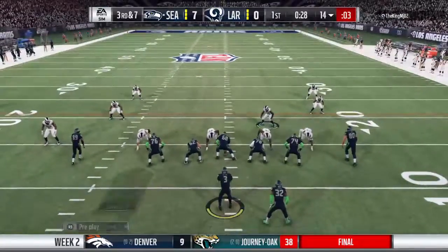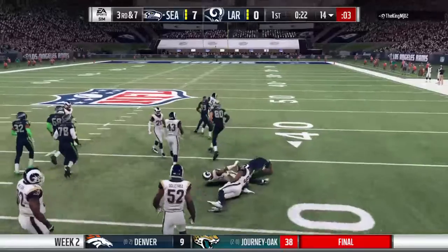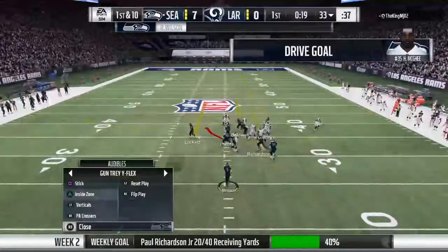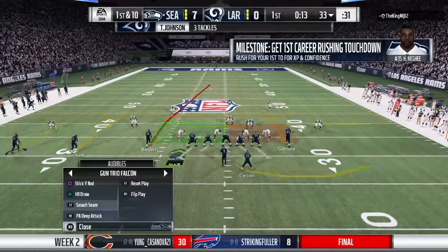They'll send a receiver here in motion right. To throw is Wilson. Over the middle, complete. That's Richardson. And he's able to get this one all the way past the 30. A good pickup there of 20 yards. And defensively, they were in zone coverage there.